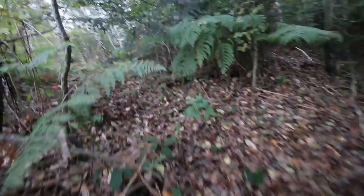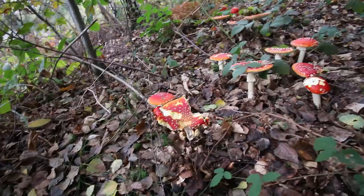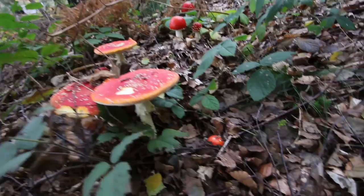Now you don't usually find this many in one place, but this must be a special place. As you can see, there's multitudes of them coming out of the ground everywhere.